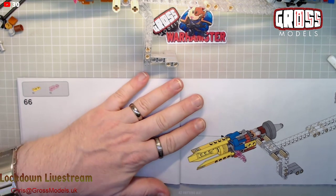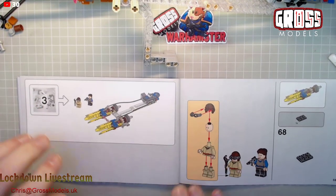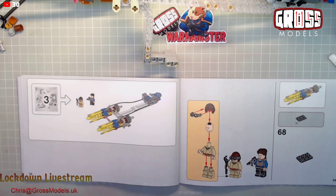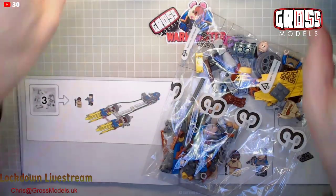Right. That's that. So that's attached. No surprise to anyone that's been paying close attention. The next up is opening bag number 3. Let's move that back there a bit.